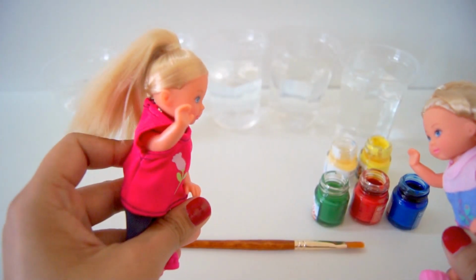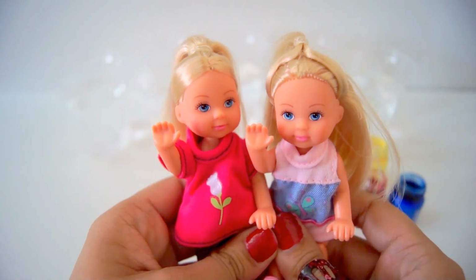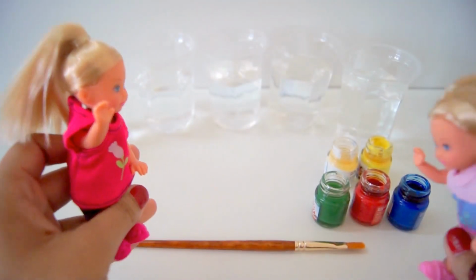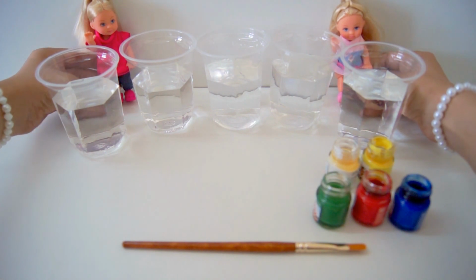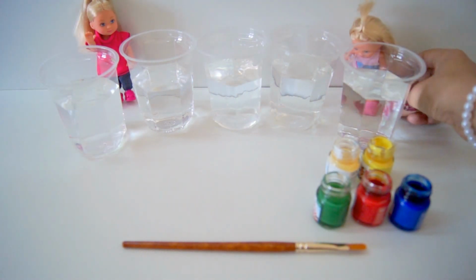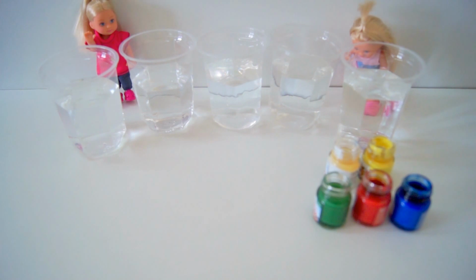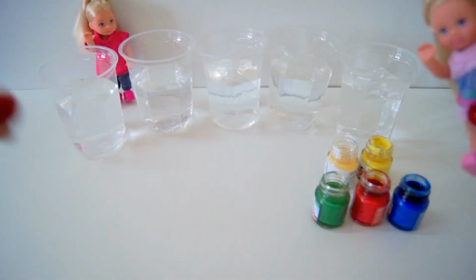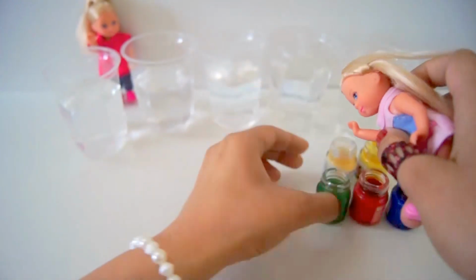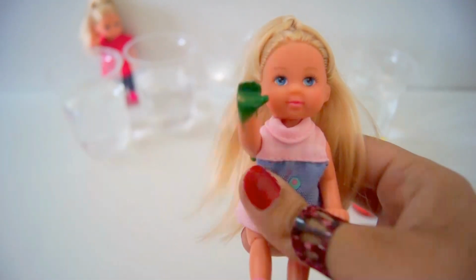Today we have so many colors! And we paint them! Let's see how! Hello! We do green, green color, where are you? Green color, green.